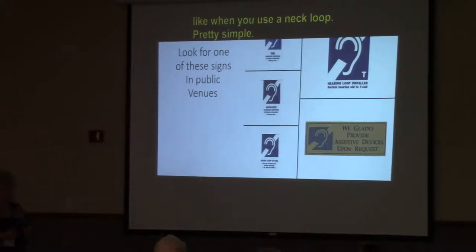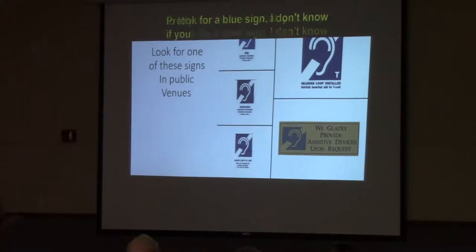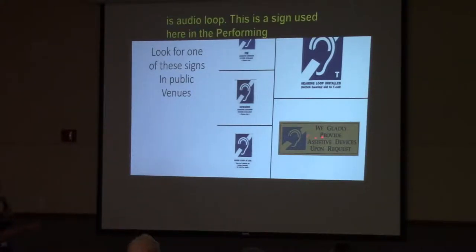In general, you want to look for a blue sign. I don't know if you can tell that's blue. Signs come in a variety of ways, but this is typical. This is for FM. This is for infrared. This is if there's an audio loop, and this is another one, audio loop. And this is a sign that is used here in the Performing Arts Center. It is above every door, and it is also in the box office.